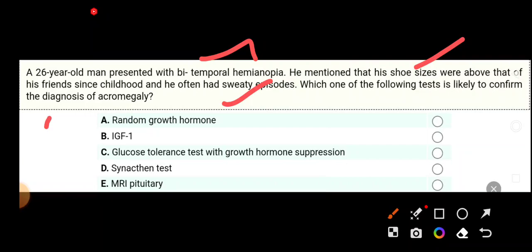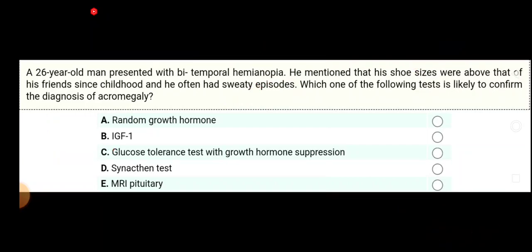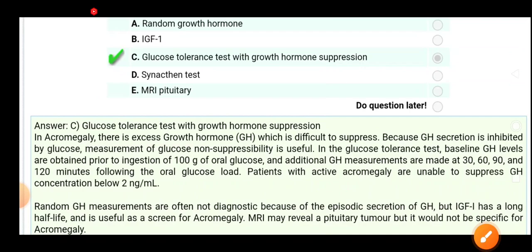So guys, what is the single best answer here? The best answer is glucose tolerance test with growth hormone suppression. Let's discuss. In acromegaly, there is excess growth hormone which is difficult to suppress, because growth hormone secretion is inhibited by glucose. Measurement of glucose non-suppressibility is useful. In the glucose tolerance test, baseline growth hormone levels are obtained prior to ingestion of 100 gram oral glucose, and additional growth hormone measurements are made at 30, 60, 90 and 120 minutes following the oral glucose load.